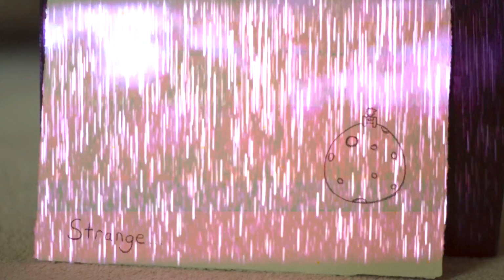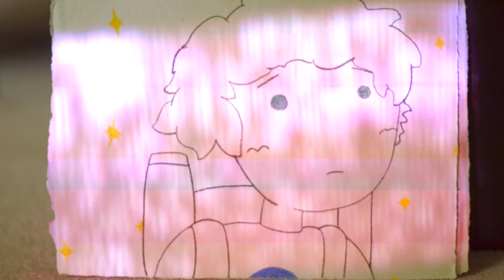I did some tests of just some animation over the images and they looked kind of crazy. Fun times. So not only is the projection technique something that I've never really done before, also the materials I used to make these still images are materials I've not really used before for a video. I found this paper and it's just got a really interesting texture. I don't know if you can see that.